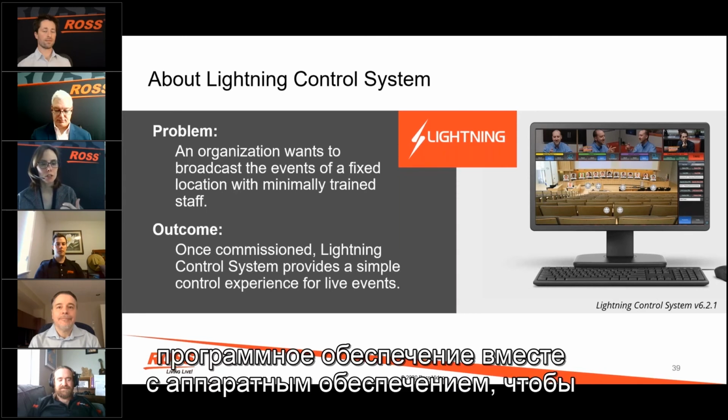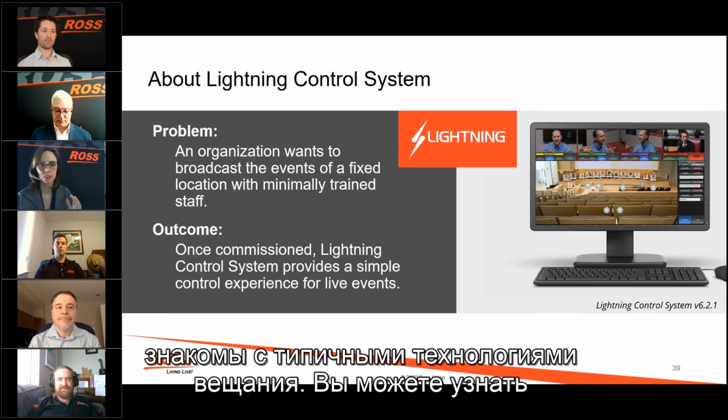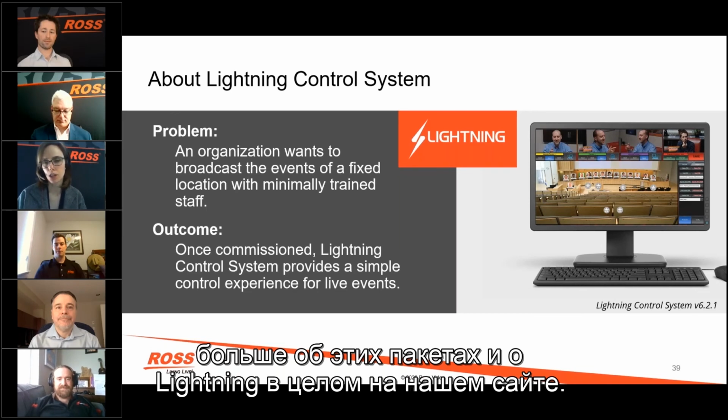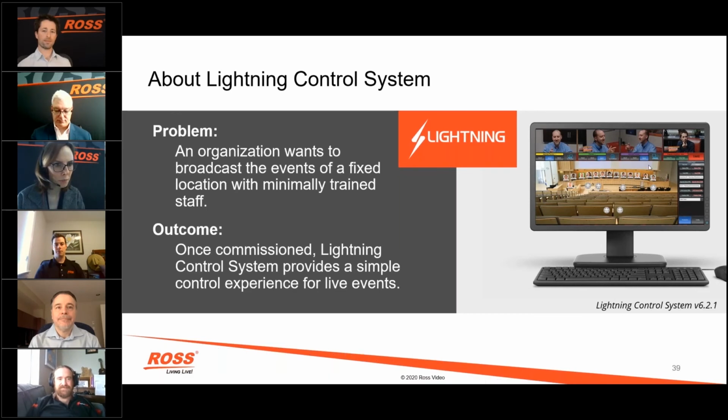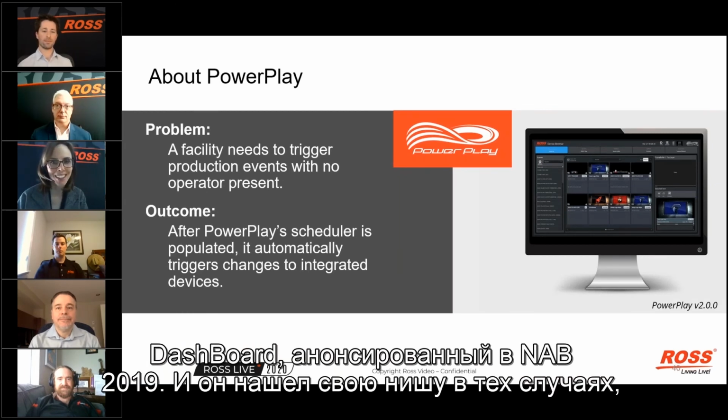And we chose to package the software with the hardware to make the solution more approachable for customers who aren't as familiar with typical broadcast technologies. You can find more about these packages and about Lightning in general on our website. The next product we'll look at is PowerPlay, which is another Dashboard product that was announced at NAB 2019.